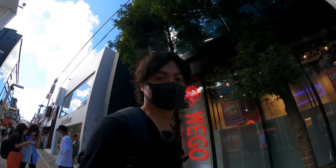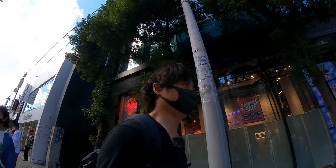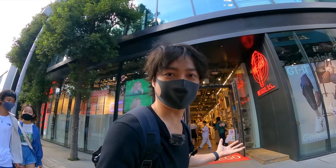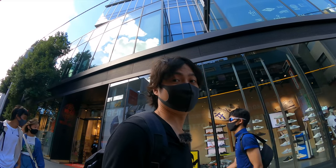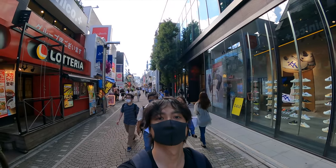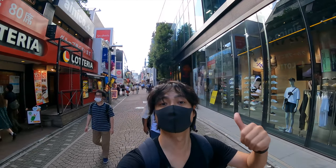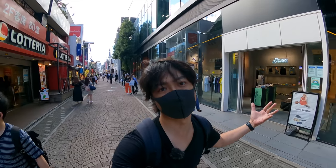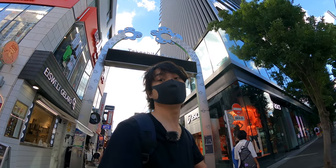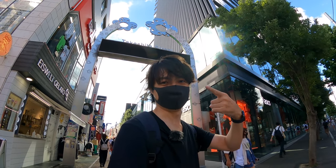Speaking of this Takeshita Street, during the summer vacation season, whenever I came, I felt like it was a summer festival because there are so many people. However, after the pandemic, it became really less. Yep, as you can see, really few people in the street. Hope the situation gets better soon and people can come back to this street. This is the end of Takeshita Street. Now, let's walk to Omotesando. Let's go.